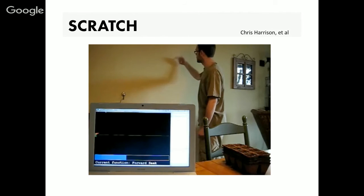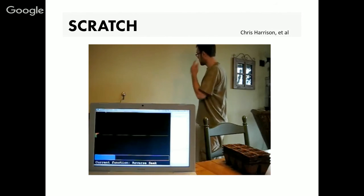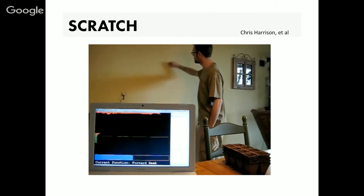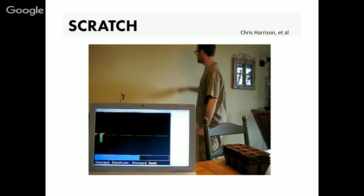A continuous circling motion acts as a magnitude control. Amplitude is proportional to the speed of the motion, which allows the magnitude control to have variable speed. A double tap allows the user to pause and resume.